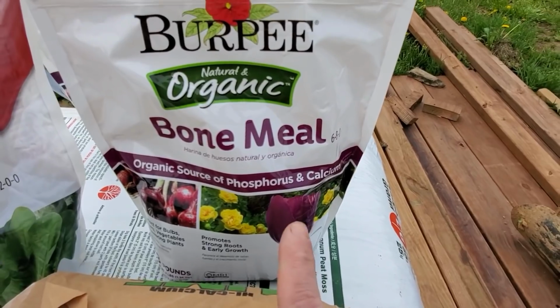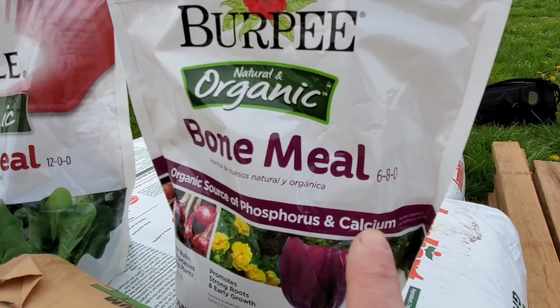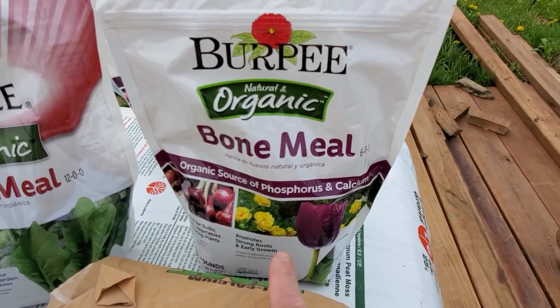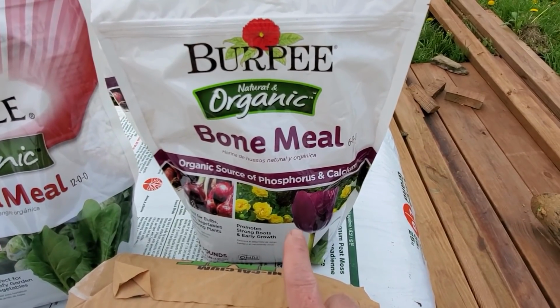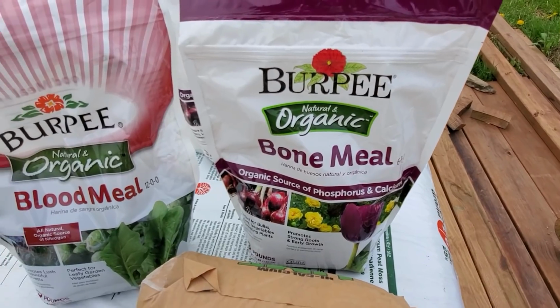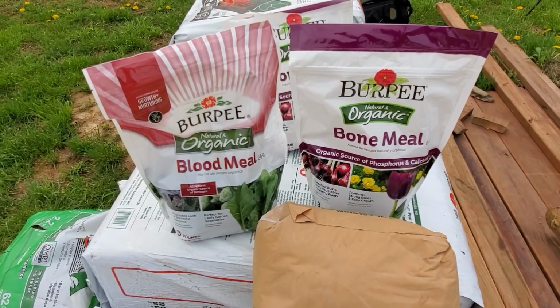The next one is bone meal. So bone meal has a lot of phosphorus, but you see it has a little bit of nitrogen in it as well. This is good for your root vegetables. So this will be good for onions, potatoes, garlic, anything. Phosphorus itself is good for growing the roots of the plant. So root vegetables benefit a lot from the bone meal.